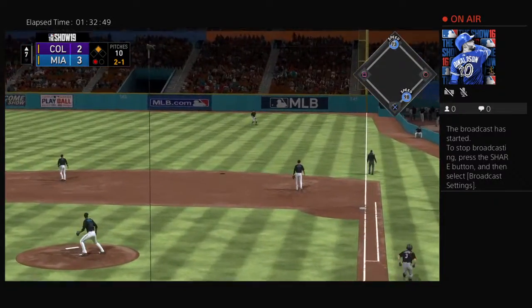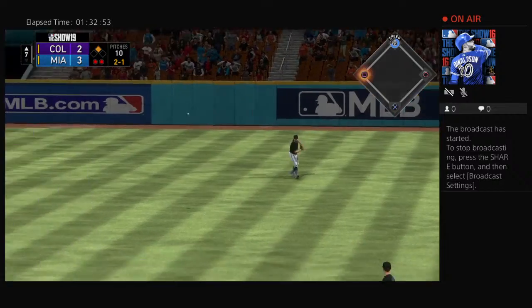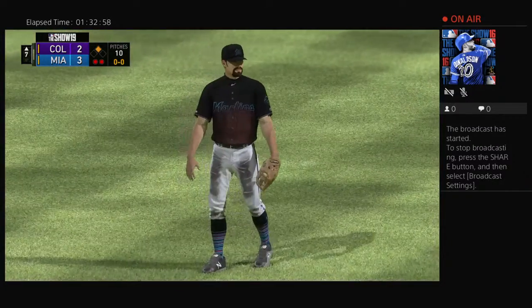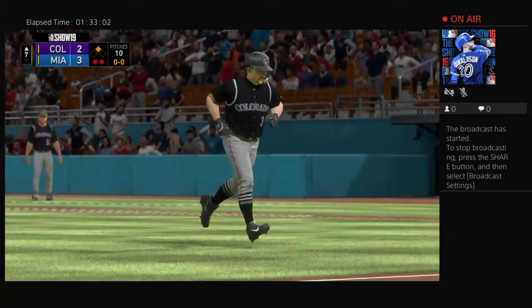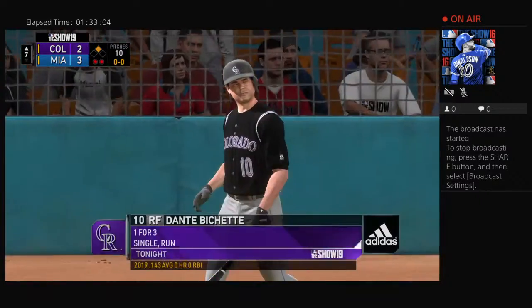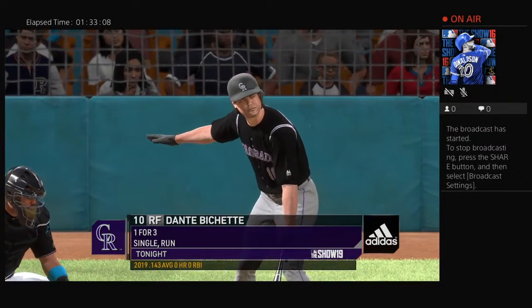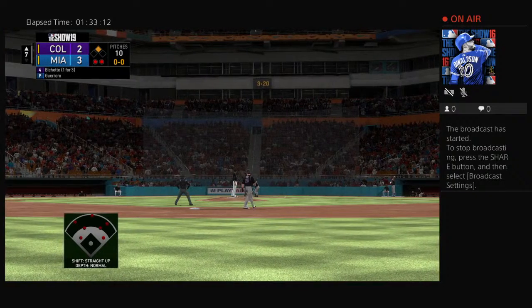Skied into straightaway right. Moving under it, Lee. He's got it, and there are 2 down now. The right fielder, number 10, Dante Bichette. So striding in, Dante Bichette, as he'll look to bring home that tying run from second with a base hit into the outfield.